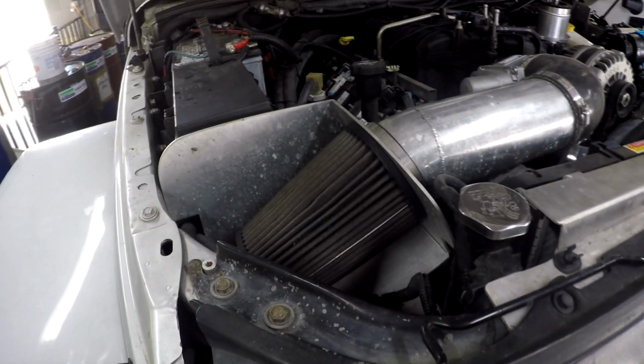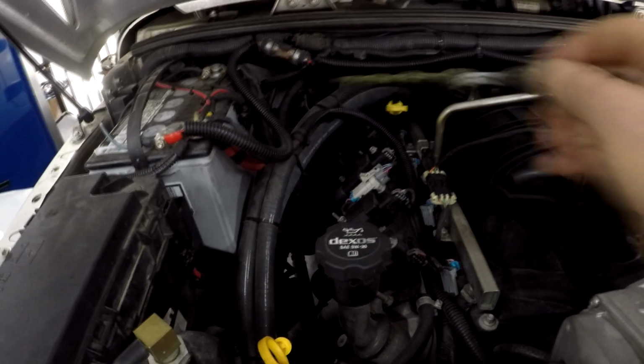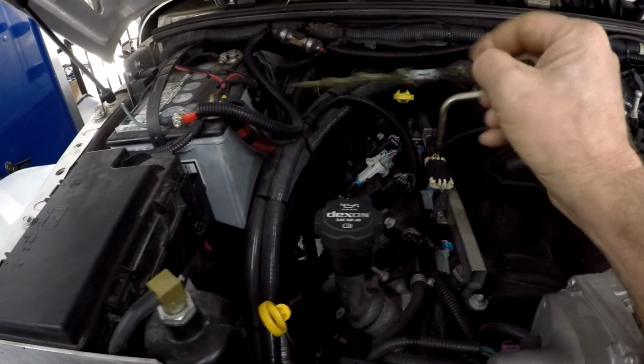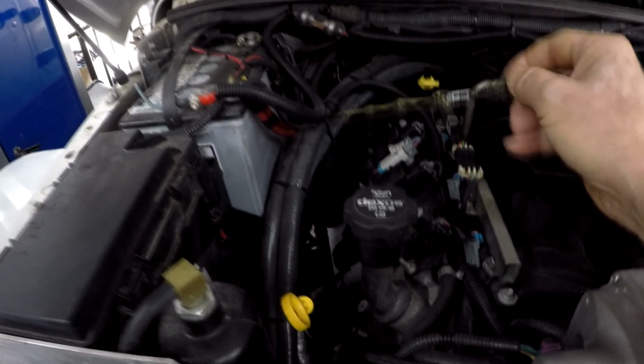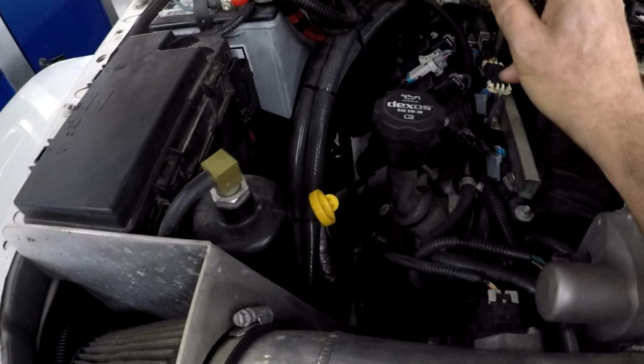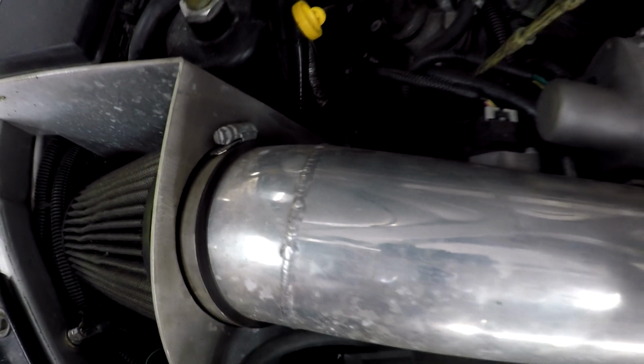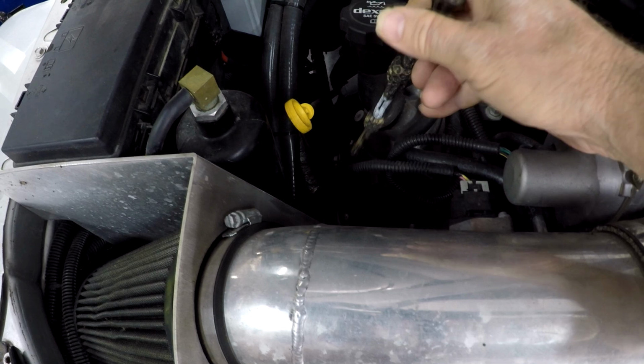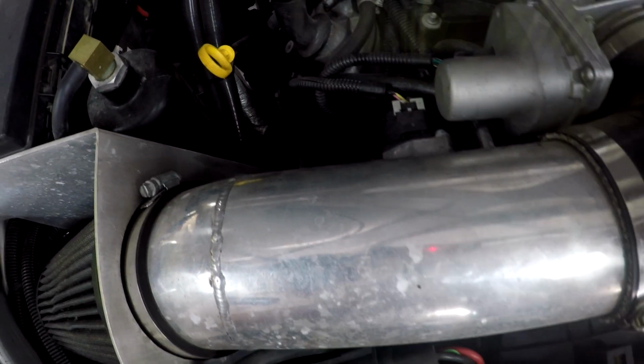We are running a similar K&N filter to what we run. These heater hoses here have electrical wires tie wrapped to them. I'm not a big fan of that. This is your main power going down to the starter, so I would keep that isolated from the heater hoses. Also, check this out. This is our mass airflow sensor, and it's literally a half inch away from the exhaust. So we'll correct that. This is an LS3 or passenger style MAF.